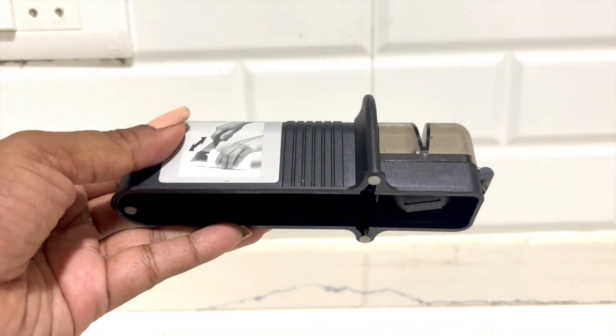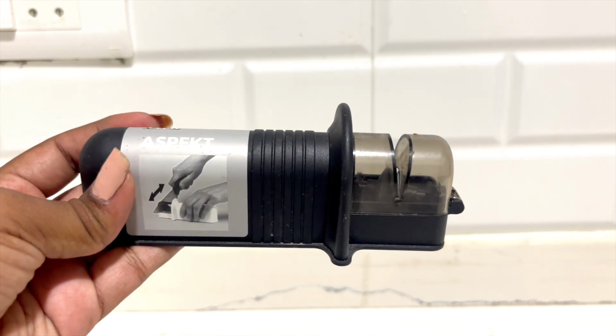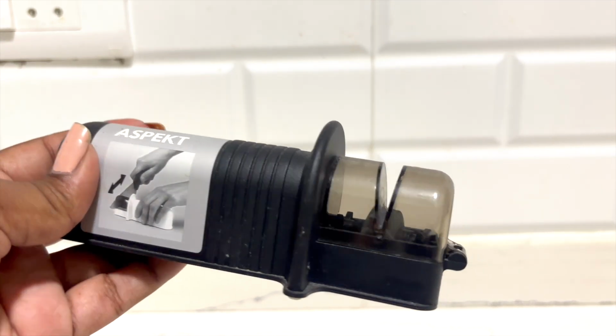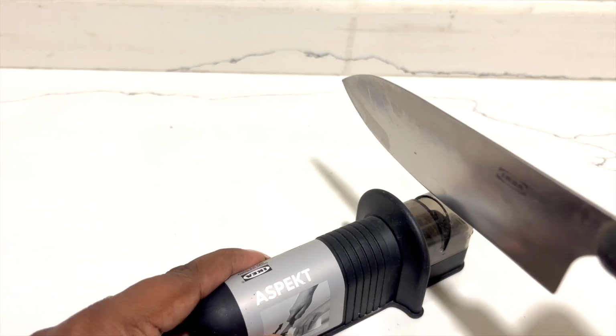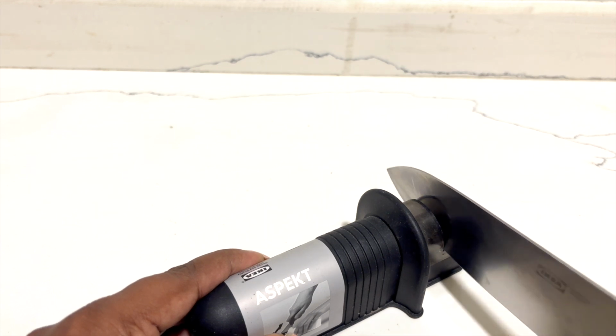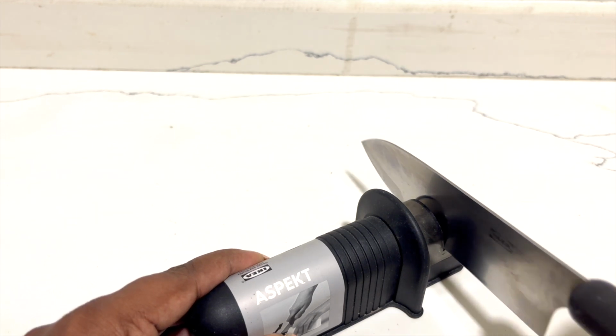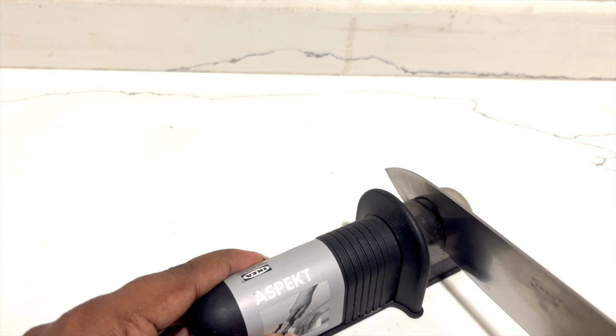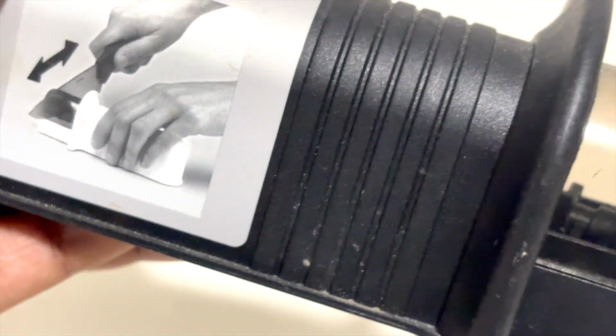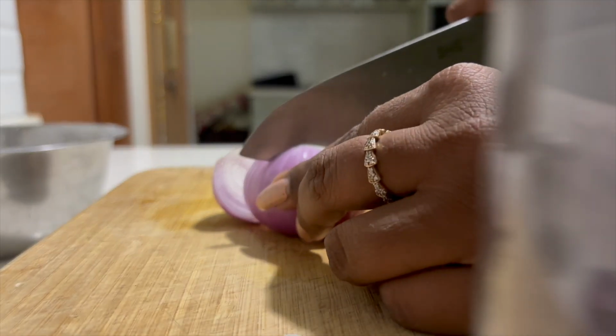Next up is a knife sharpener. I have talked about this in many of my videos. This keeps your knives in top shape with the easy to use sharpener. A few swipes and you are back to slicing like a pro. This is an amazing essential for extending the life of your knives. You can also see the before and after, how quickly it works, and it is easy to clean as well.